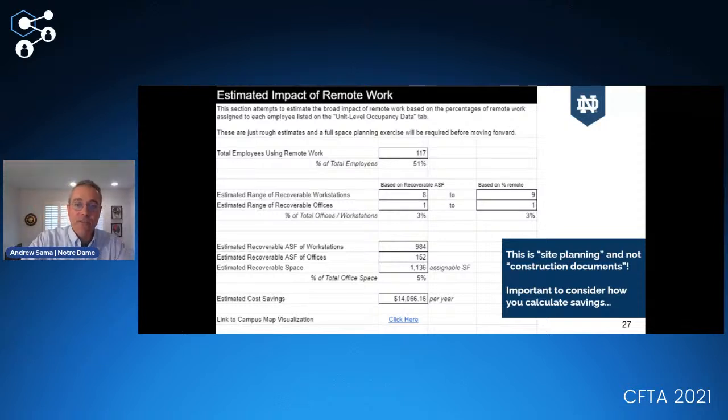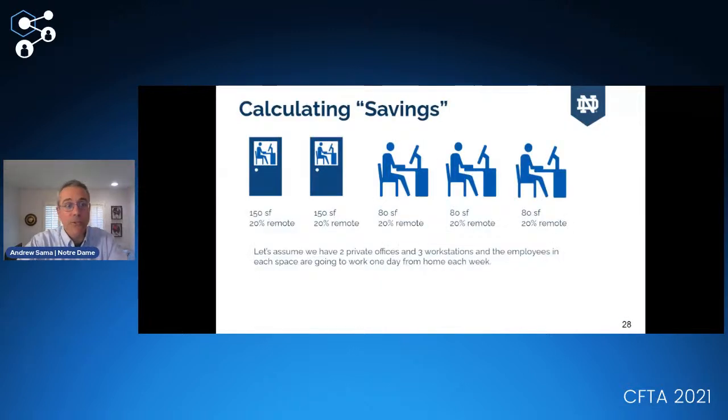Really what we're trying to do here is give leaders a broad idea of what flexible work might be able to do for their organization. As you can hopefully see on the screen, the items that I calculate are the total employees using remote work and how that relates to the total number of employees. I also estimate a range of recoverable workstations and recoverable offices and the square footage in each of those categories as well. And then finally, I do calculate an annualized cost savings, and I link to a very basic campus map visualization. Before I go any further, let's spend a minute and talk about how I calculated the savings and some of the nuance there. I think that's probably maybe the most interesting part of this.